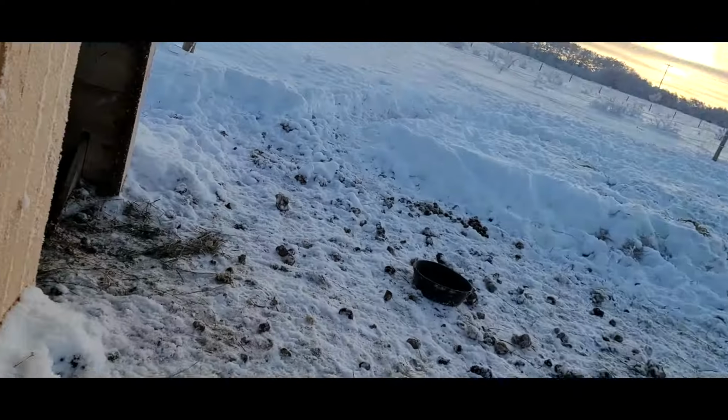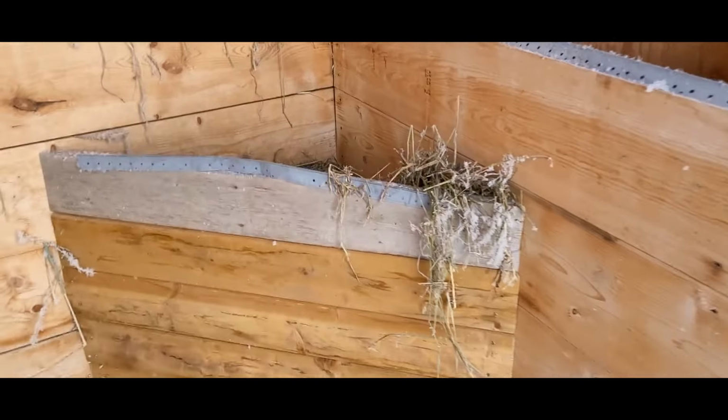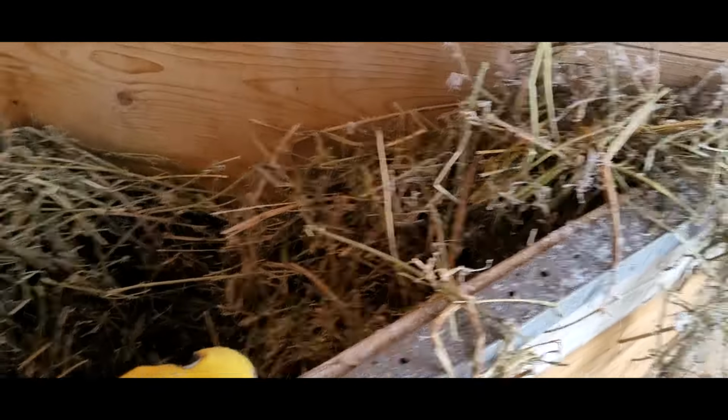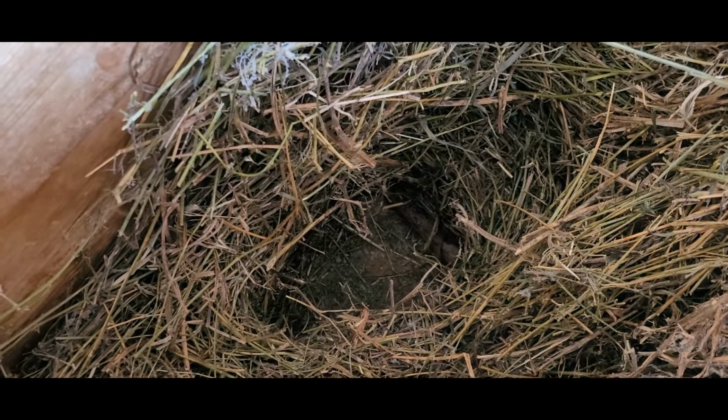Oh, check out the, I put this metal on here so Ralphie wouldn't crib, and she looks like she's lifted it up here. Check that out. Just bent it up. There we go. Look at the nuzzle hole in there. Eating right down to the bottom, keeping her face warm.